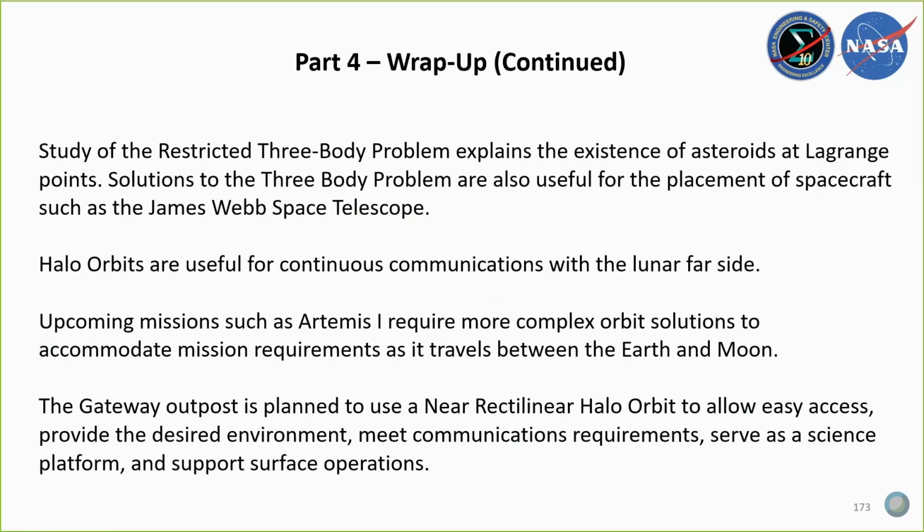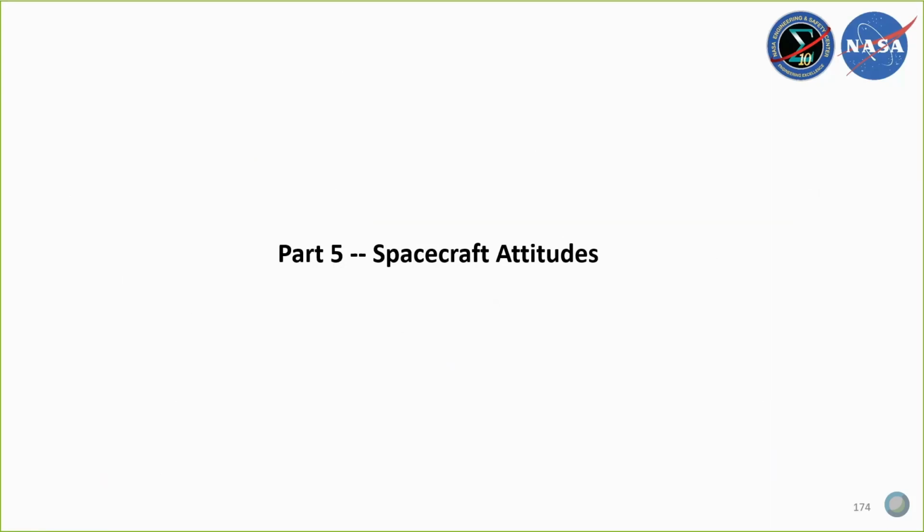Gravity assists, you can use those on interplanetary missions to impart additional energy to the spacecraft. So it enables some missions that you might not otherwise be able to do with the propulsion capability that you currently have available. We looked at the restricted three-body problem. It explains the existence of asteroids at the Lagrange points. The solutions to the three-body problem are useful for placing spacecraft such as the Webb telescope. We talked about halo orbits, which you can use for communications with the lunar far side, and then just giving you an appreciation for the complexity and sophistication of the orbits used for Artemis and for the Gateway mission.